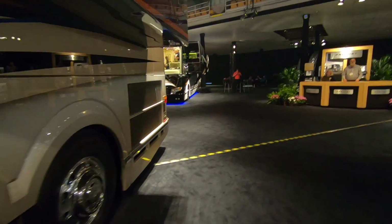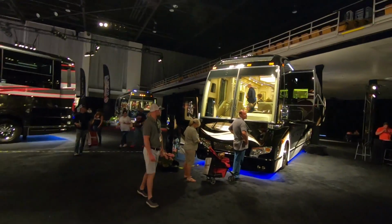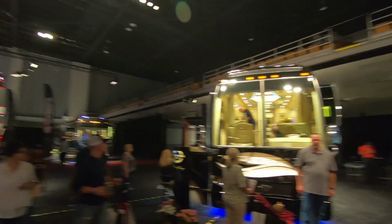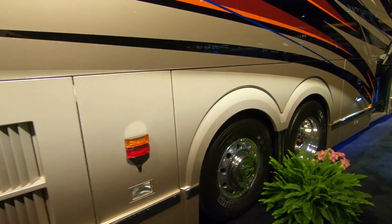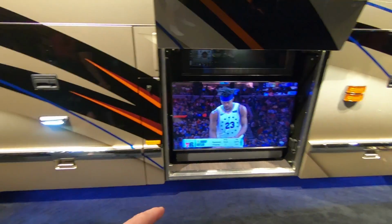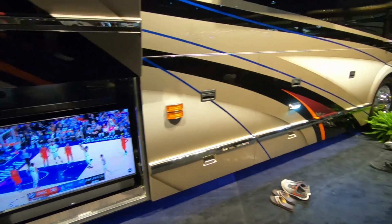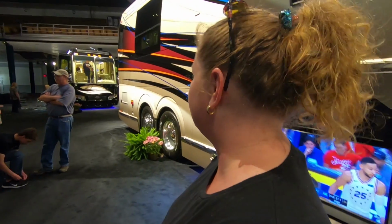All right, let's go around the other side. Oh my gosh, these wheels are so big. Here's another one you can see in the windshield. Crazy lighting on the top. All right, around the other side. This is the one we went inside. I need to come back and get my shoes. These monster wheels. So, big TV in here. There's probably like a car that comes out of one of these. A little smart car. I've seen that. All the windows. Wow. All right, let me get my shoes on.